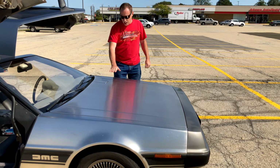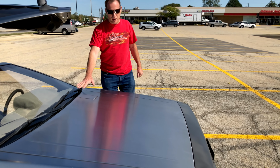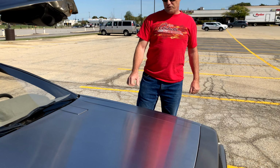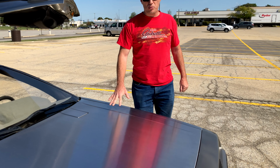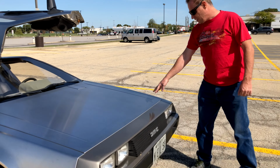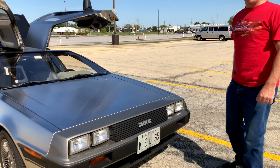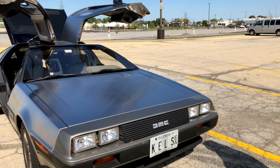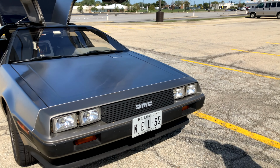The second half of 81, they got rid of the gas flap. It still had the ribs in here. Then for 82, they got rid of the ribs. And 83, they started putting like a little DeLorean plate on the hood. Okay. I couldn't remember. I've seen a lot of DeLoreans recently, and I can't remember what they all look like.